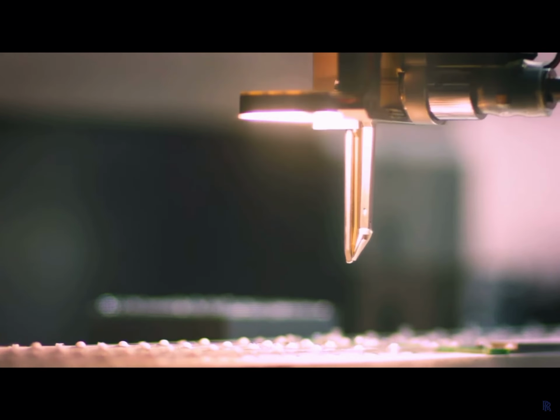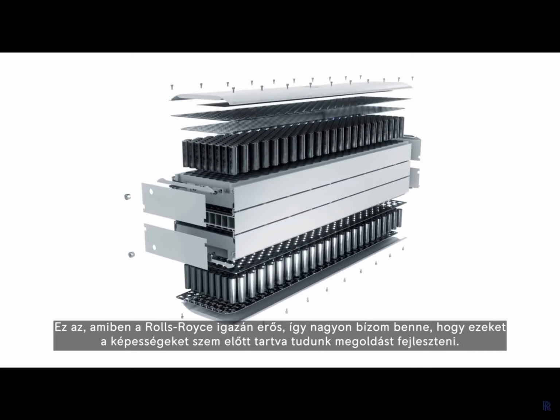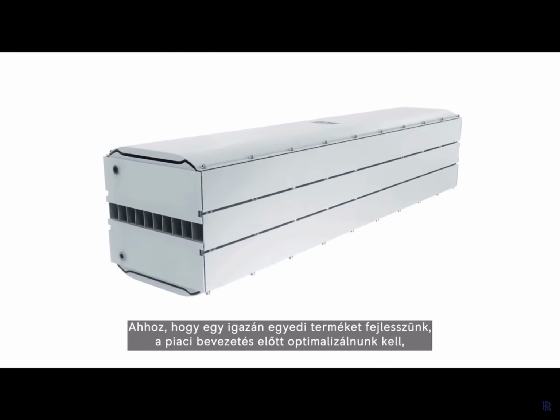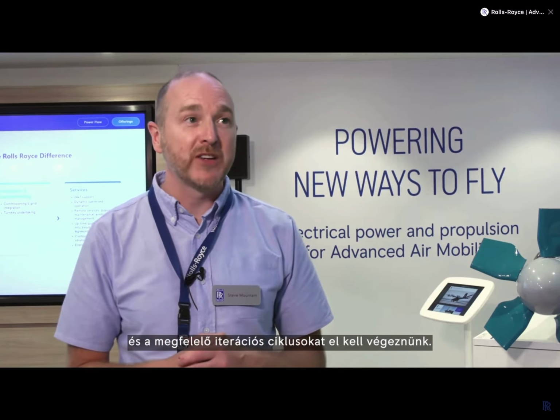We have a strong safety case and a view on how we will engineer cells into safe solutions. The challenge I want to nail here is the mechanical and thermal part of this electrical engineering. I mean, it's something that Rolls-Royce is really strong at, so I'm very confident we can bring those skills in. But optimising that, going through sufficient iteration loops before we launch the product is what I really want, because I want really differentiated products in the market.